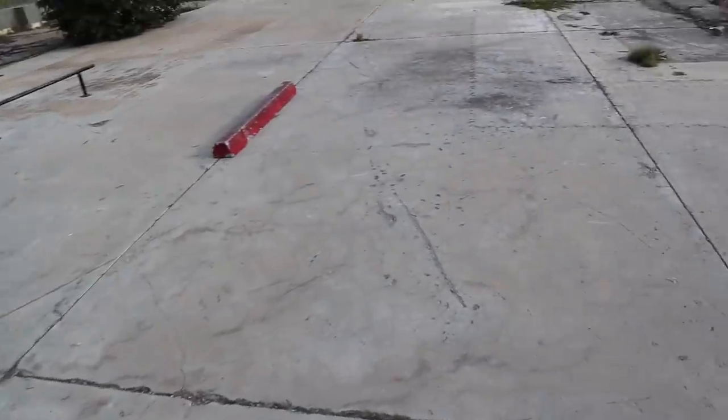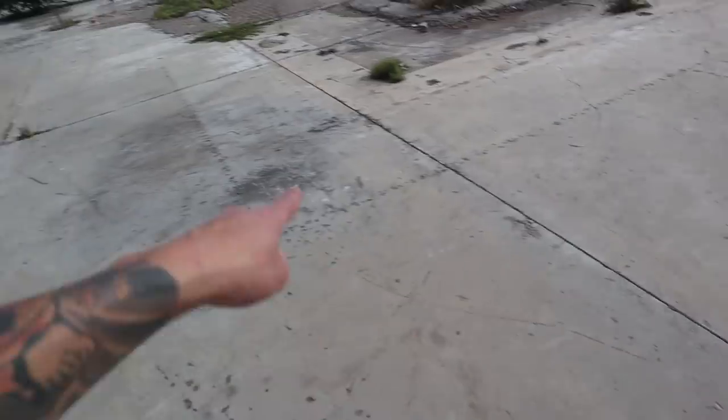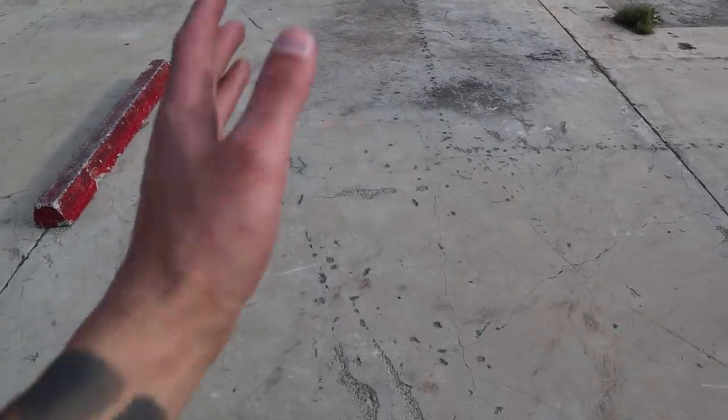I'm going to figure out where to put this ledge. The rail is still in, which is good because I put this rail in earlier this week. Haven't had a chance to skate it yet actually, because I had to come and put it in at night time. I think I'm going to put the ledge in this square here. Then you can come around this way too and then hit it. So in the middle here is the spot.